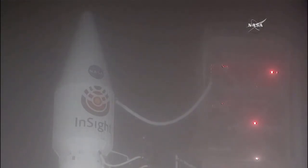At liftoff, NASA's InSight spacecraft will begin its six-month journey. The Atlas, in just over a minute, is traveling faster than the speed of sound after liftoff. At 2.5 minutes into flight, the rocket weighs less than half of its original weight at liftoff, and the first stage engine burns all of its propellant or fuel.